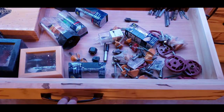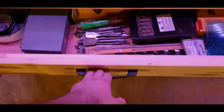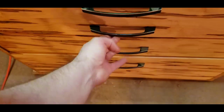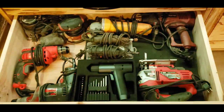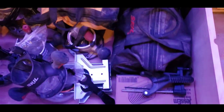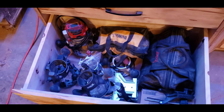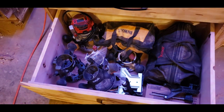And the next drawer is still a mess. It's gonna be my router bit drawer, so I still have to develop some stuff for that one. And the next drawer has got all my drill bits and taps and dies and drilling increments in there. And here's my power tools: jigsaw and Dremels and drills and sanders and grinder and things. In this drawer and the bottom one here, I have my skill saw and my router and router accessories, and I may develop something later to get this a little more tidy and organized. Some of the other drawers, as you'll see when I walk you through them.